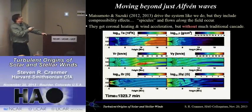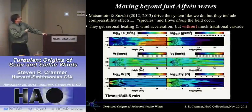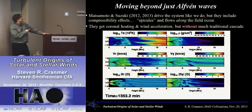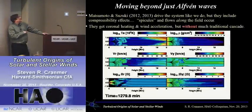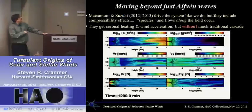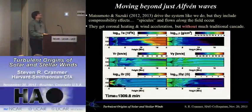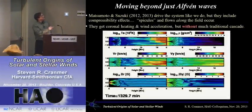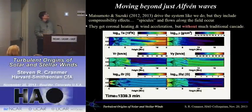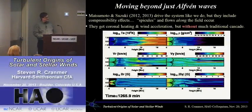But even without that traditional cascade, they still get coronal heating, they still get wind acceleration, which has been kind of a surprising thing, and they also get parallel flows, density enhancements that look kind of like spicules, and all sorts of interesting dynamics that look a lot like what's happening in some regions of the corona as well. But it was surprising to see that they could actually get all this stuff without that traditional MHD cascade. So it seems like the corona has more than one way to produce a lot of what we see.